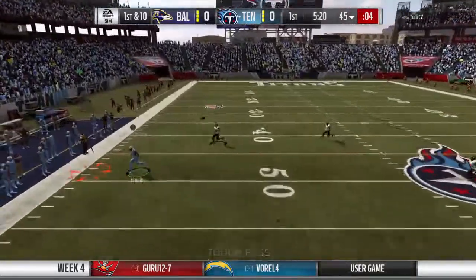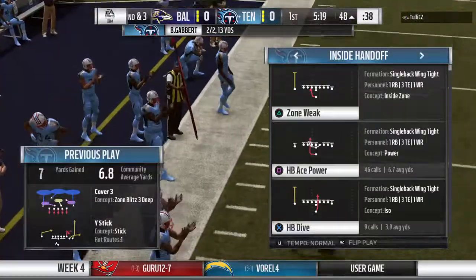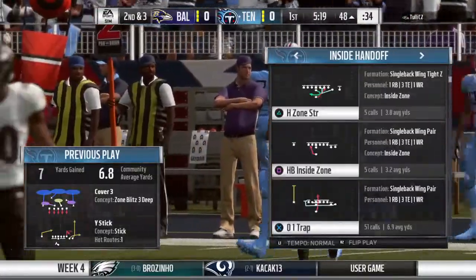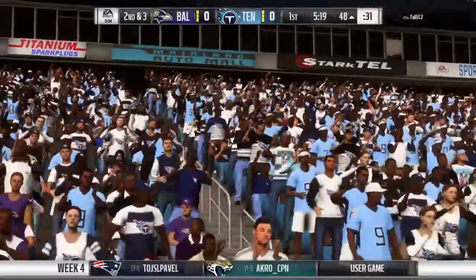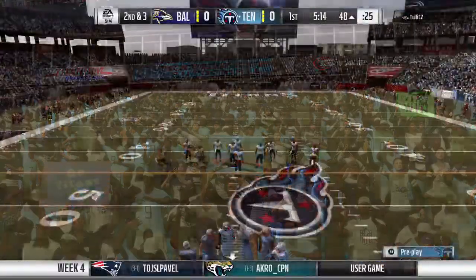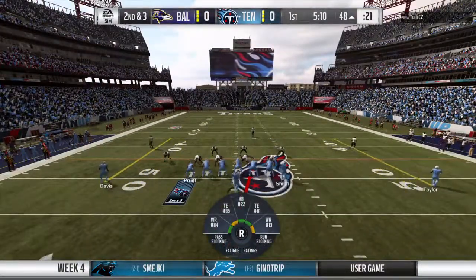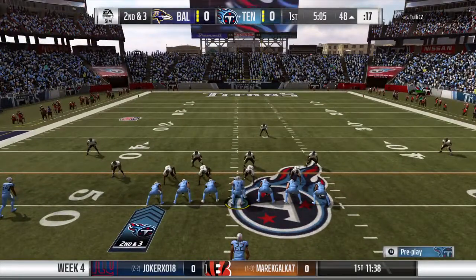On 1st and 10, Gabbert. And he's able to take it across midfield before going out of bounds. 7 yards, the pickup on the pitch and catch. They've got good playmakers on the offensive side of the ball. I don't know what happened last week to really hurt their performance and hold down their production, but I would dare say that this week in practice, there's a lot of talk about how they're going to increase their proficiency. And that was a good start getting the playmakers involved. You mentioned that to me pregame. That's what they did there.